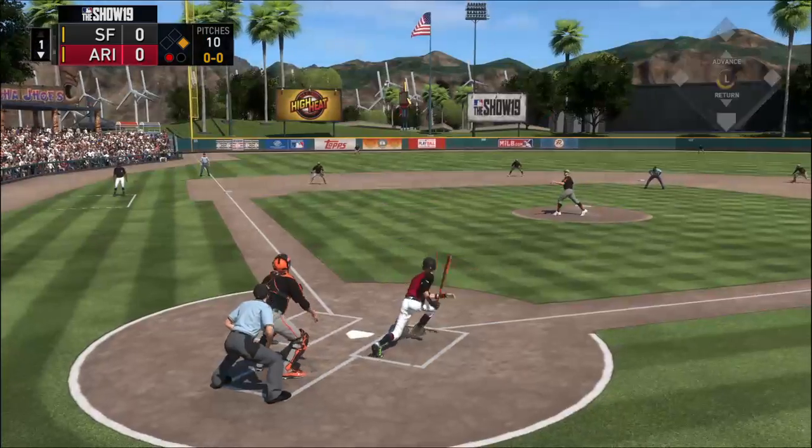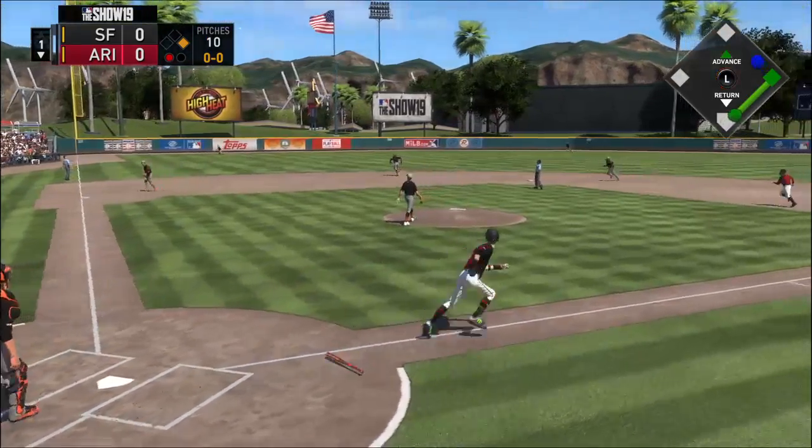First pitch on its way. This is in the air to left. Moving under it, Price. And that's the second out of the inning.